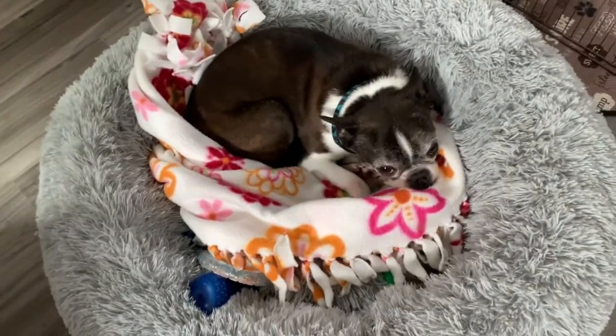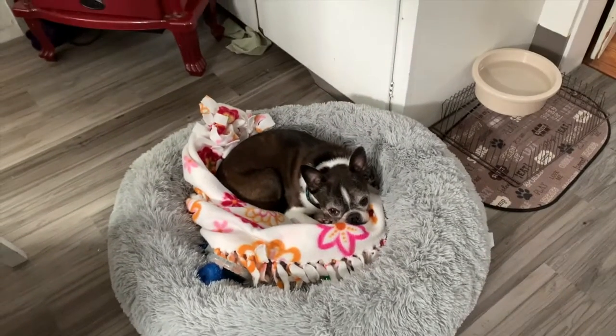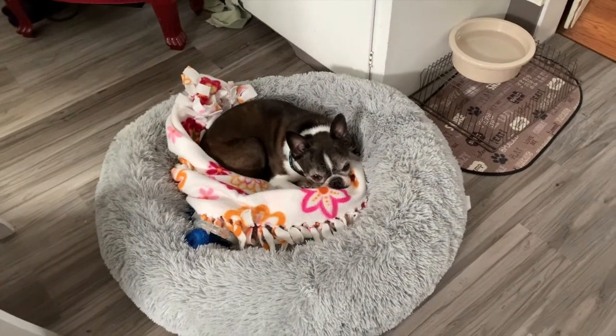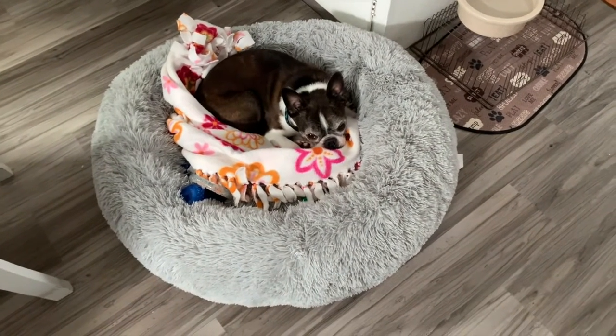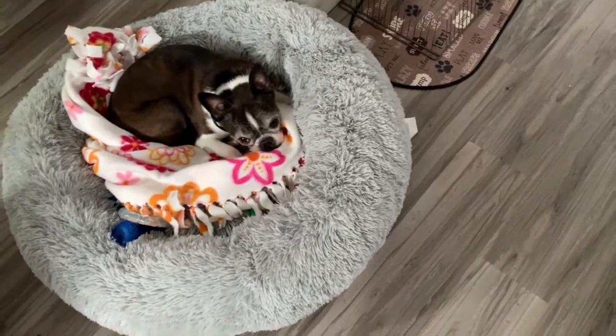Hi, little Bitsy. We got new beds. That's always fun. Maybe I'll do a review on these beds because we love them. But back to the treats.